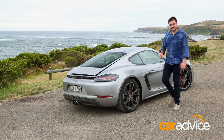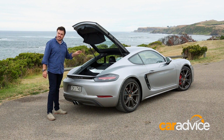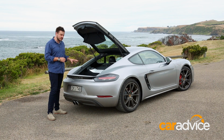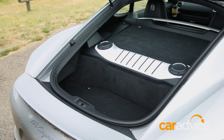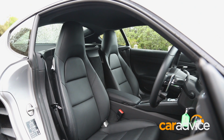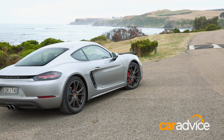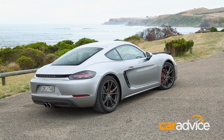And the fun continues around the back, where there's yet another boot. 275 litres. It sits just behind the engine, which is neatly tucked away under there. As you can see, that is one stunning looking car, and that engine gels beautifully with the chassis to deliver performance that you're going to find hard to match in this price bracket.